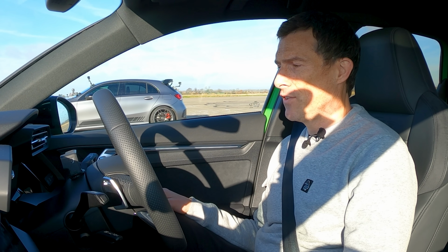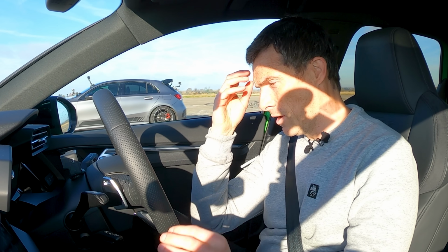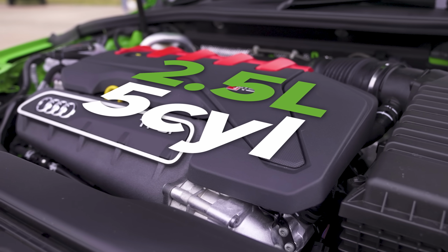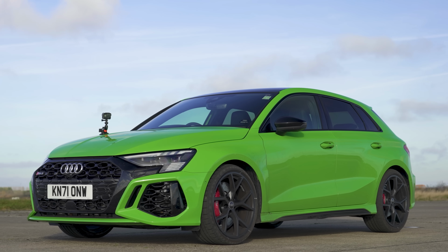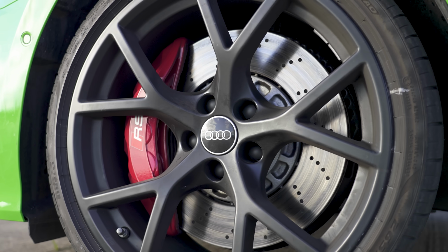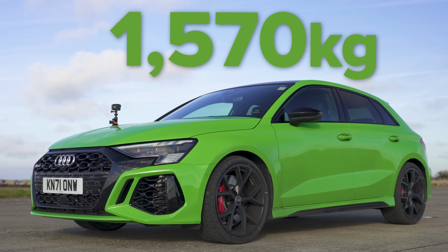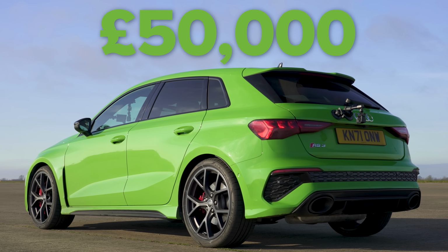Now let me run through the stats first. One of the things with my job, I have to remember all the stats of these cars, and there's 5 of them here, so there's a chance I'm going to get this wrong, but I'm going to do my best. Okay, this Audi, 2.5 litre, turbocharged 5-cylinder, puts out 400 horsepower and 500 newton meters of torque, 4-wheel drive, 7-speed dual clutch automatic gearbox, and it weighs in at 1,570 kilos and costs from £50,000. If I get all this right, you've got to give me a round of applause.